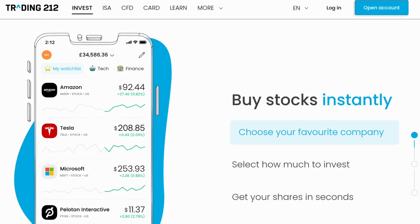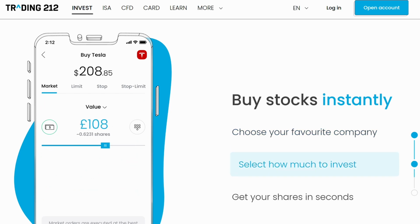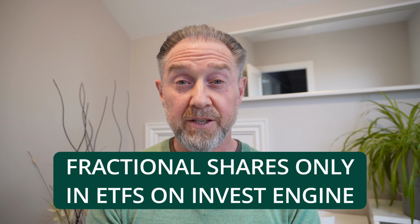Unlike InvestEngine or Vanguard, Trading 212 allows you to invest in the shares of individual companies, but also allows you to invest in ETFs and funds, and boasts over 13,000 investments that are available to buy. On Trading 212, you can also buy fractional shares. You can also purchase fractional shares on InvestEngine. And if you were to purchase a share in one of Vanguard's funds on their platform, you can also purchase a partial share of those funds.